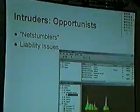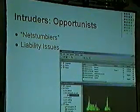I don't know, is Hikari here? No, he's probably playing CTF. Good for him.